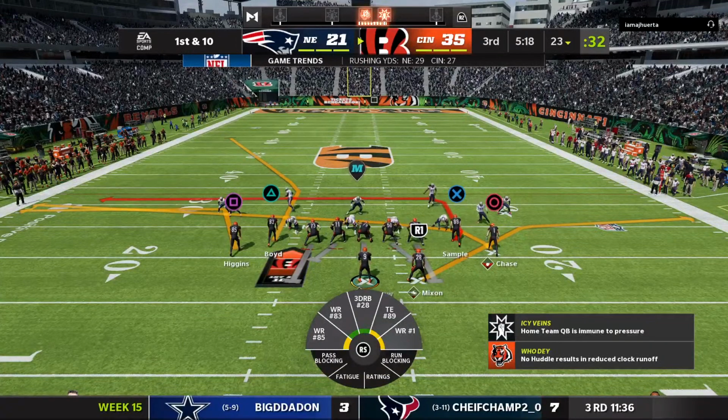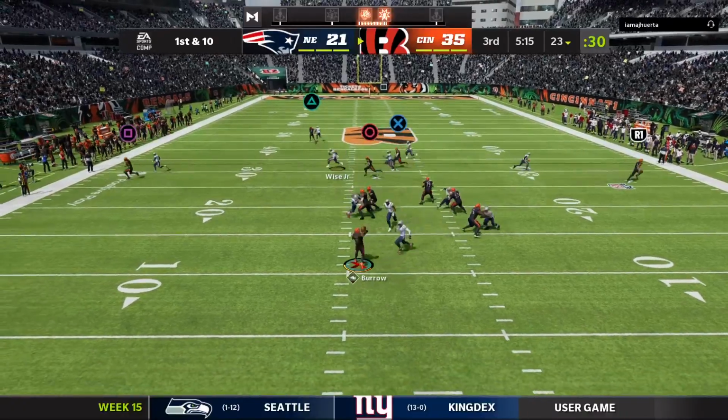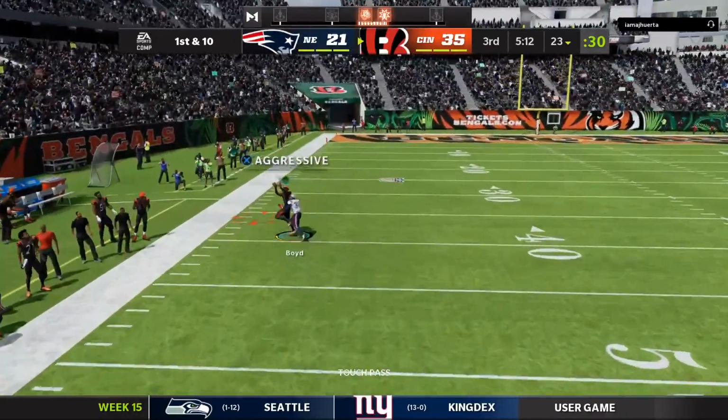Following the interception, we'll see what they can put together on this drive. I can hear my old college coach right now. He always used to tell us before every game, the team making the fewest mistakes will win.